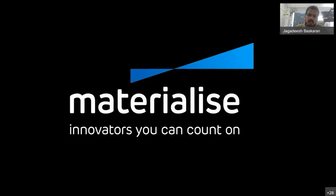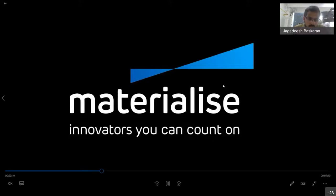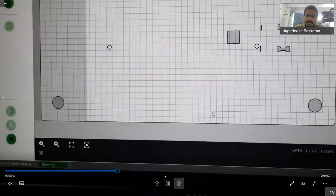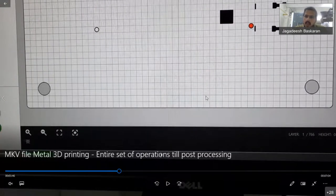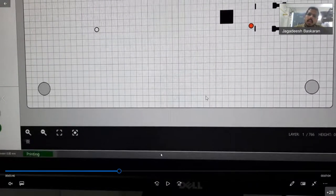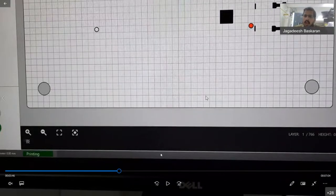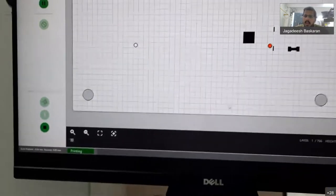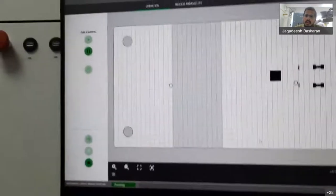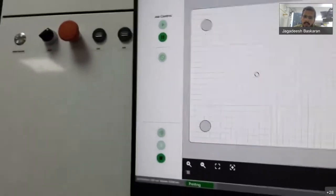The Ampro print controller software is inbuilt with the printer machine. I'll be briefly telling about that. So this is the print controller software, and if you observe, this is layer one of the samples. Basically, we gave five samples: four micro tensile samples and one cube. Two are horizontally oriented and two are vertically oriented. As we print them layer by layer, the information will be provided to us, just like how you get it in your FDM printer as well.